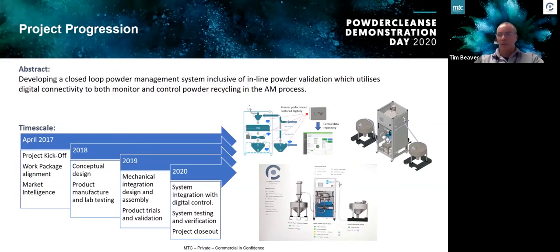Project progression: we commenced the project in April 2017, and it contained 9 distinct phases, from market intelligence through design and lab testing to system builds, integration and system testing. The first half of the project was supported with the input of an industrial advisory board to ensure that the requirements of industry were heard and at the forefront of the system design. The project ran for longer than we originally intended, so we had a couple of extensions, but well worthwhile, because we all believe we've got a very good end result.